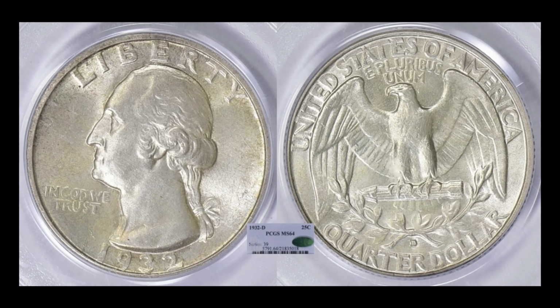This particular one sold for $4,012.89. Of course, let's not forget this is the key date of the series along with the 32S. So the other 64 graded example did not have a green CAC sticker and it sold for nearly half the amount of money. All right, so that's the importance of getting that green CAC sticker on there. Again, they are a service that provides that, the same way that PCGS provides a service of grading your coins. So pretty cool to see a comparison of one to the other.